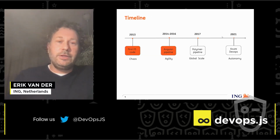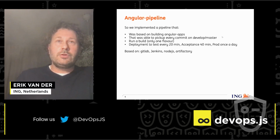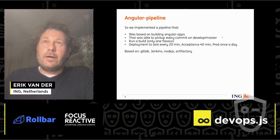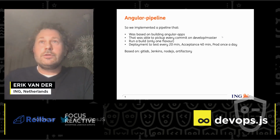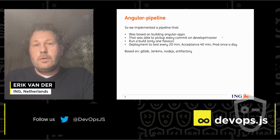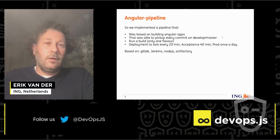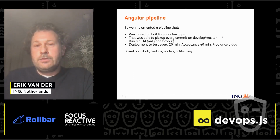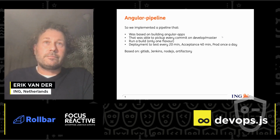So within ING, we decided to introduce our Angular pipeline. The pipeline was based on Angular applications and was able to pick up every commit from develop and master. And we enforced a certain setup for your application. That means that all the steps in your build were predefined, so you just had one flavor. We deployed the results of the build on a regular interval on test and acceptance, and at least once a day, we went to production.